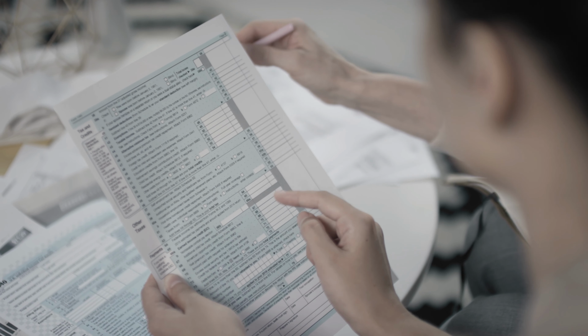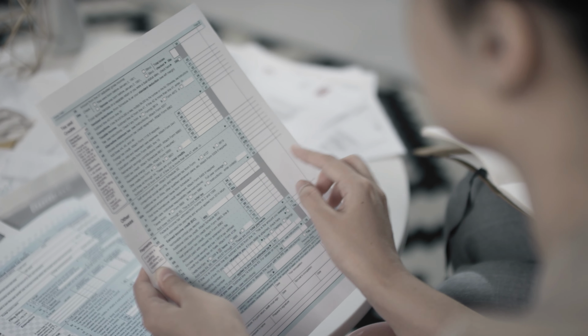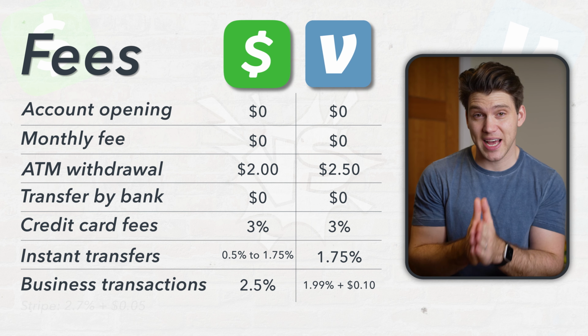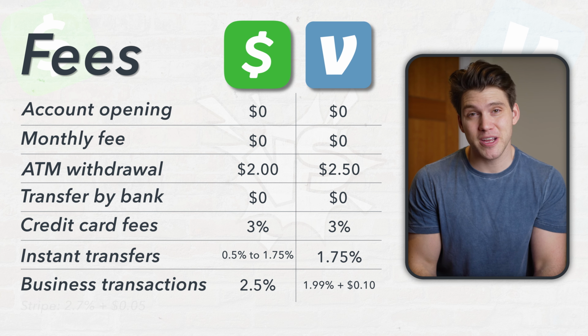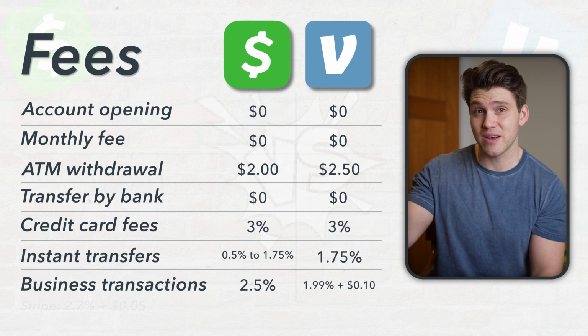And if you're a business that uses either platform, then they'll issue you with the necessary tax forms. So both apps do charge ATM withdrawal fees. However, you can get free withdrawals with the Cash App by receiving $300 or more per month in direct deposits. With Venmo, you can get free withdrawals at MoneyPass ATMs, which I think have around 40,000 in the US.